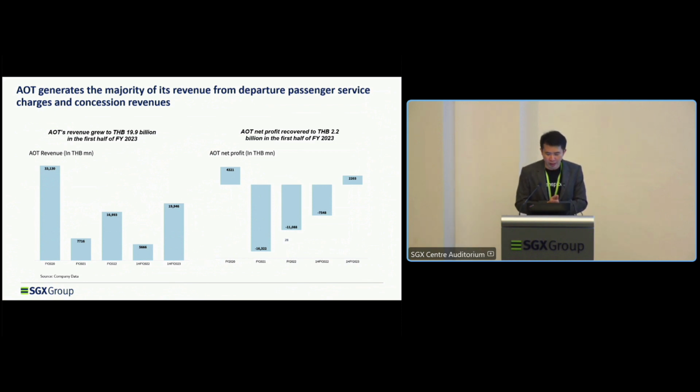If we were to look at the profit, the improvement in revenue has also translated to AOT now being able to generate a profit in the first half of its fiscal year. So that will reverse the loss that it actually made in 2021 and 2022 because of the lockdowns and the restrictions that we saw in terms of tourists arriving into the various Thai airports. Okay, so that is a brief introduction to Airports of Thailand. Effectively, what it does is to offer you exposure towards the improvement in tourist arrivals in the whole of Thailand.